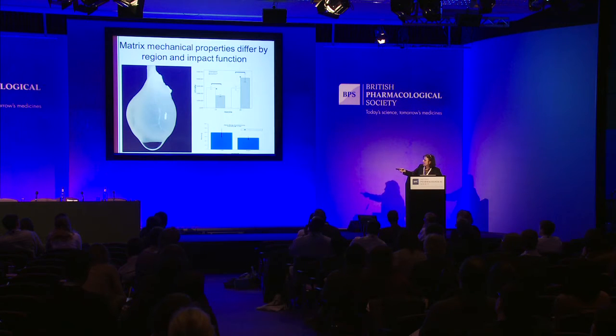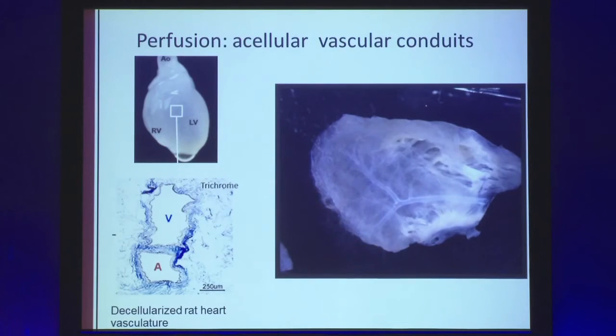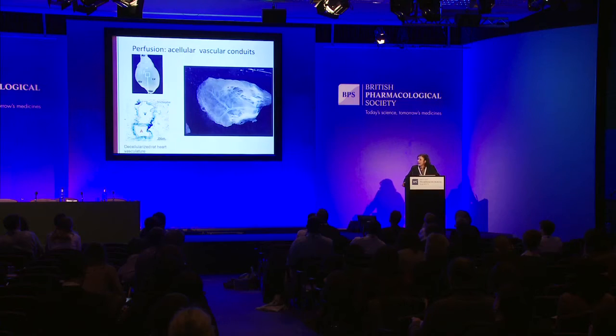And this matrix has a differential impact on cells. If we put the same cells on left ventricular matrix or right ventricular matrix and measure force, you can see that we get a difference in force of the same cells depending on the region where we transplant the cells. And I'm not going to talk about it today, but I'll also mention that we see differences based on whether or not we derive the matrix from male or female animals, and whether or not we use male or female cells on the matrix. And so I only say that because all of you who are doing pharmacologic studies and other things should realize that there are sex differences that begin to impact what we're doing.